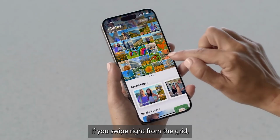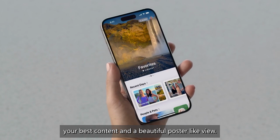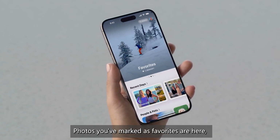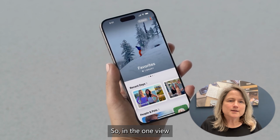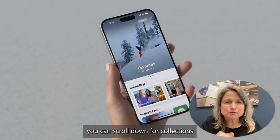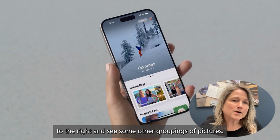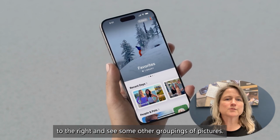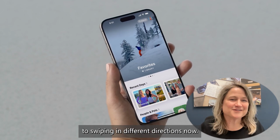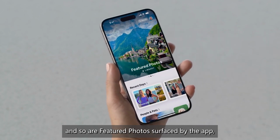If you swipe right from the grid, you'll find the new carousel, which highlights your best content in a beautiful poster-like view. Photos you've marked as favorites are here. So in the one view you have of your photos, you can scroll down for collections, or you can swipe to the right and see some other groupings of pictures. You're going to have to get used to swiping in different directions now. And so are featured photos, surfaced by the app.